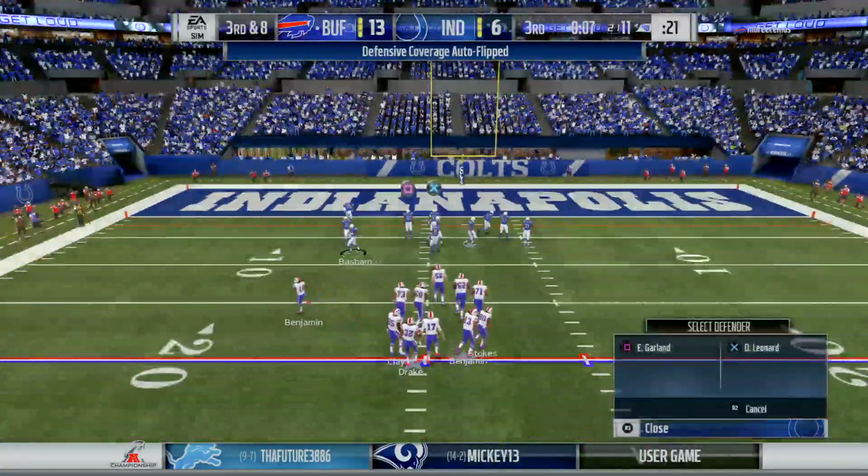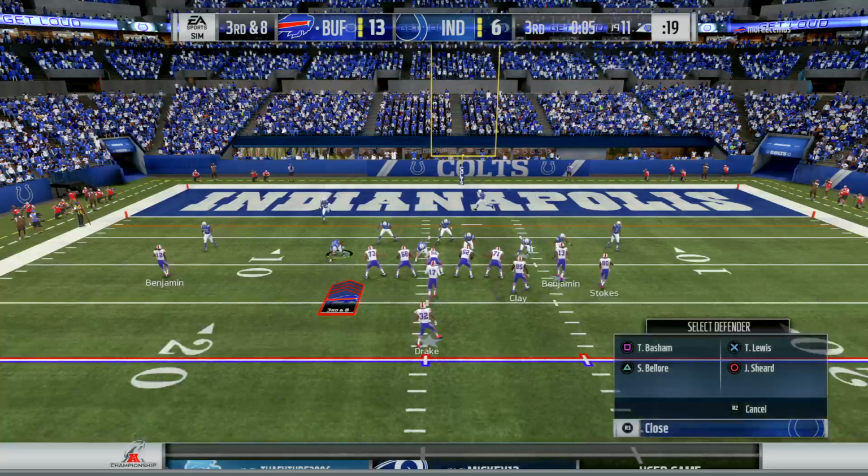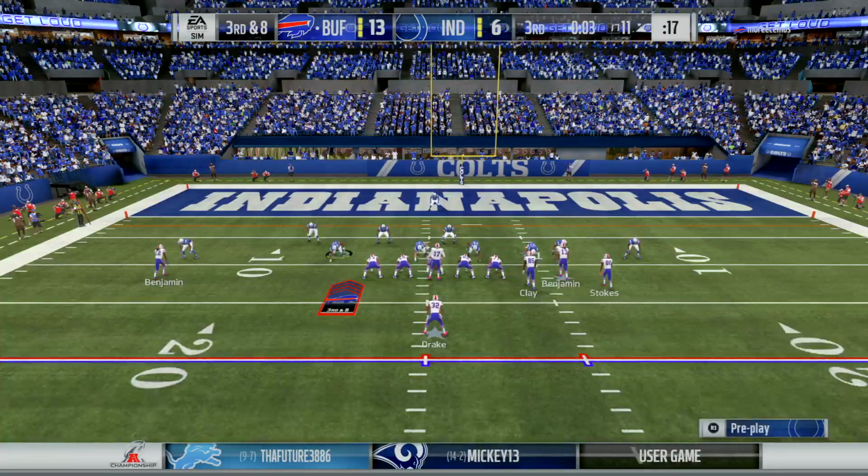The Bills on 3rd down. They've converted 3 out of 5 thus far. This is 3rd and 8.